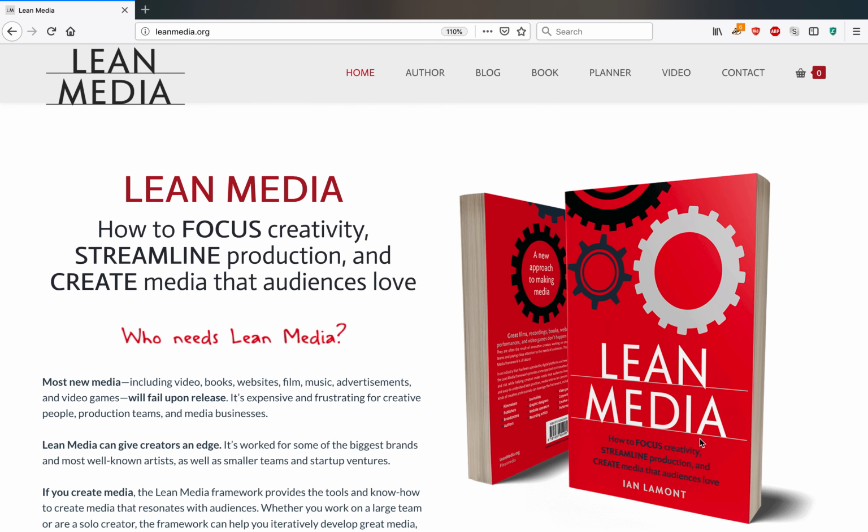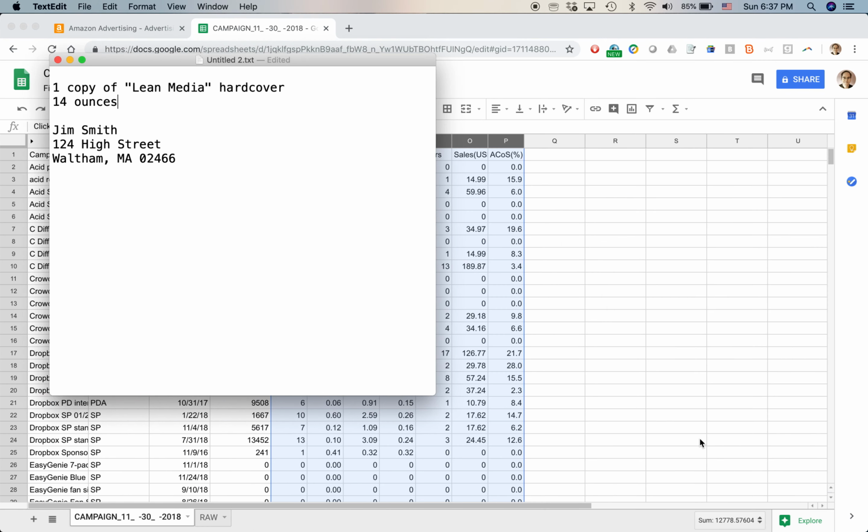But one thing my system doesn't do, this is basically a WordPress plugin called WooCommerce, it doesn't handle the shipping details. It sends me the shipping information. So I have this guy's name and his address. It doesn't do anything else with shipping. So I have to actually ship it and pay for it on my own.